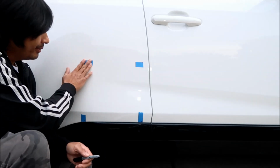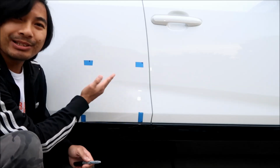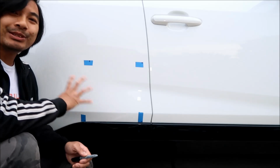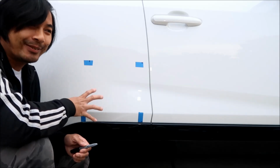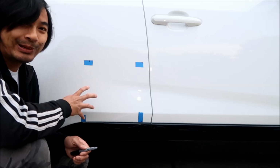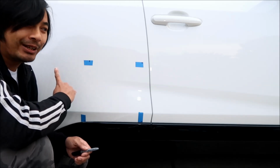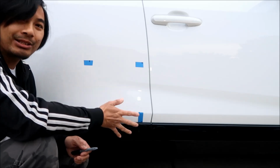Anyway, I'll keep the tape on there. It's clean underneath anyway. It's going to be raining for like a week, so I probably won't be shooting this video for another week. We'll see if these stay up there, and then we'll continue from where we left off. Either way, it's going to be like this when we come back.